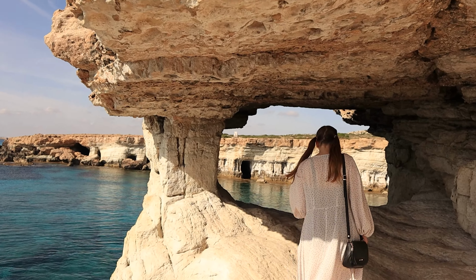So over there you can see the sea caves where we came from, and beyond that is the resort of Ayia Napa itself. So we're not actually going to head all the way into Ayia Napa in this video, because then this video would be insanely long, but we are going to do that in another video, so I will link that up here and at the end of this video.